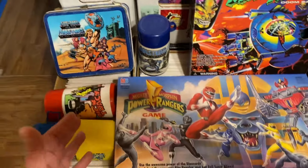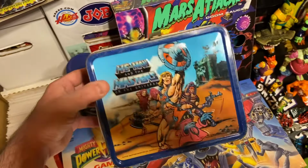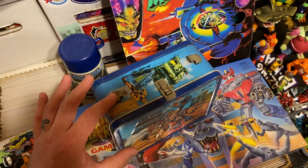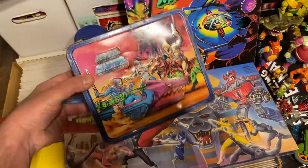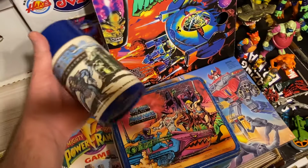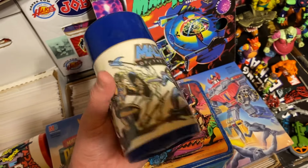And then speaking of completed lunch boxes, take a look at this. This is a vintage tin Masters of the Universe lunchbox. How awesome. I love the graphics. As you see, unfortunately, it's missing the handle, but it's really not too rusty or anything. The graphics still look really good. Man, this thing is awesome. And it came with the thermos. So how amazing is this? I love it. So cool. Great graphics.